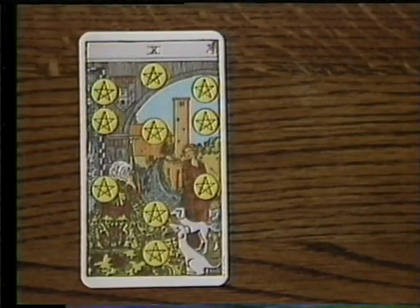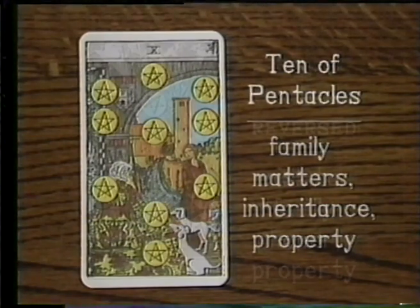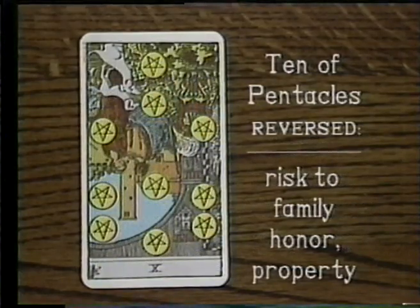The Ten of Pentacles shows an established older man on his estate in the company of his family and pets. This is representative of family matters, possibly an inheritance or an investment in property. The reverse indicates a risk to family honor or property.